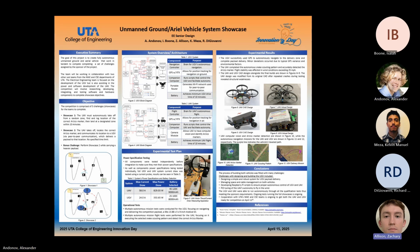For the competition, there will be 3 challenges that the vehicles we have made will need to complete in order to earn points. For the first challenge, our aerial vehicle will start from a random spot on the UTA football field, and it will scout the field looking for a marker. Once it finds that marker, it will log its location and then land in a designated zone within 10 minutes to complete the challenge.